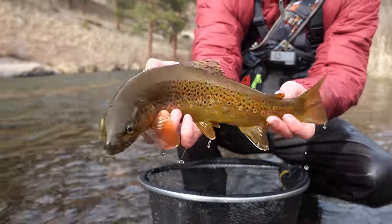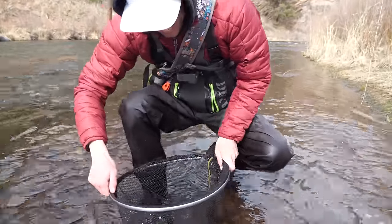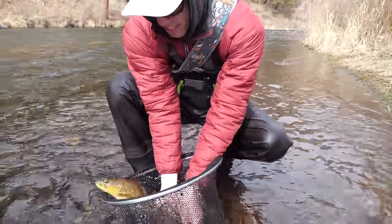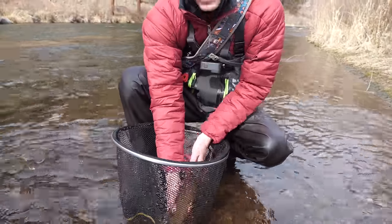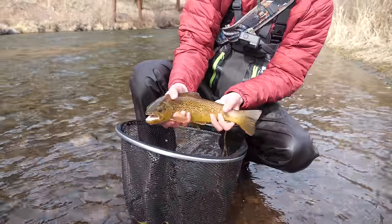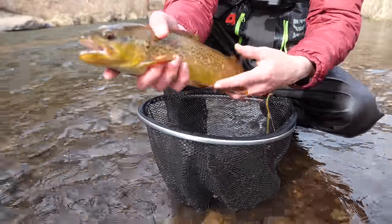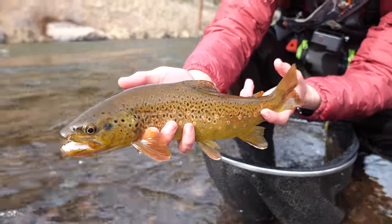Look at that one, guys. He swam back into the net. That's all right, hilarious. Let's try this again. Whoa! Feisty little fella. We might just do a release. Hold him up and release him, because this guy wants to go bad. There we go. Beautiful brown fish, man. That's sweet.